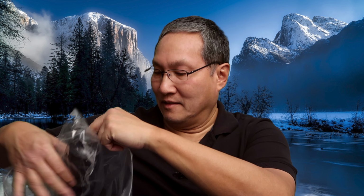Okay, water bottle. That comes in handy. Yep. Okay, let's put that to the side. Gloves. Yeah, for you winter riders.